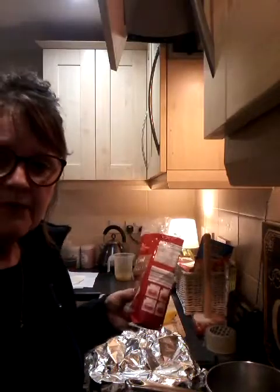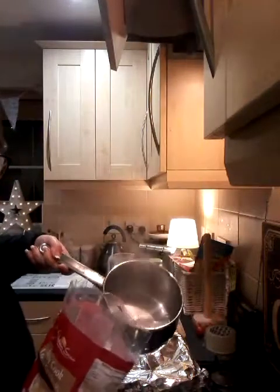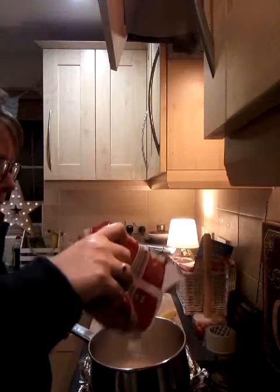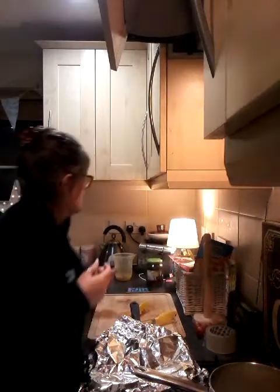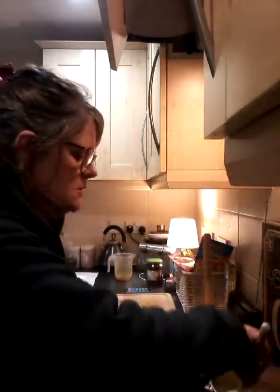Right, I'm just going to make my rice and beans. So I've got some boiling water in a pan, not masses. I'm going to pour in a load of rice, because I want some of this for tomorrow. I'm going to have too much, because I always do. And I'm just going to give that a bit of a stir around, like so.